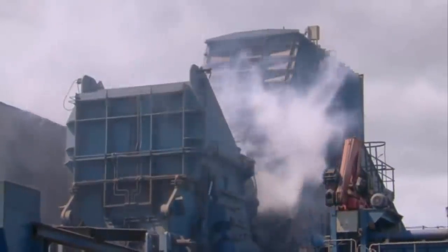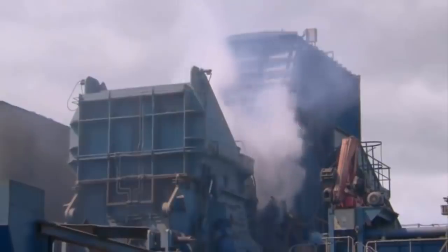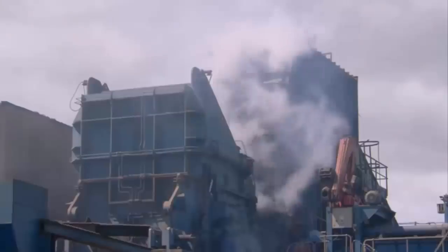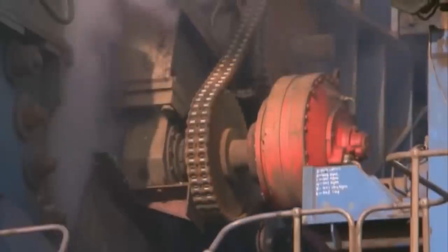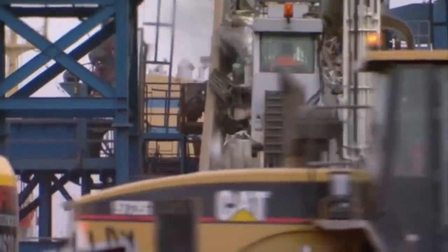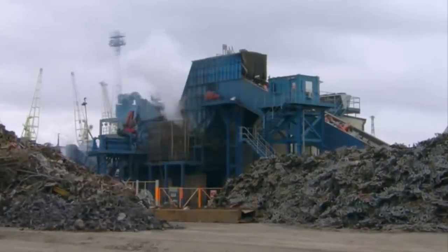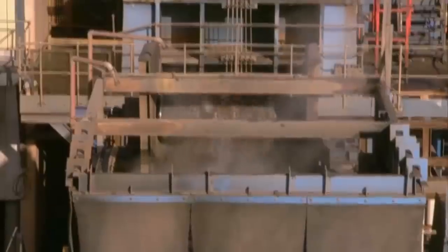Crucial to this operation is the world's biggest shredder. This massive machine took 18 months to build and cost $12 million. It is only 2 years old and already on solid food. A 560-ton giant of heavy industry, the shredder smashes 350 tons of metal to pulp every hour.